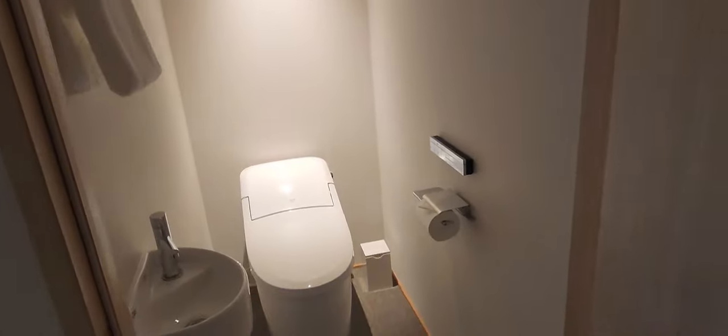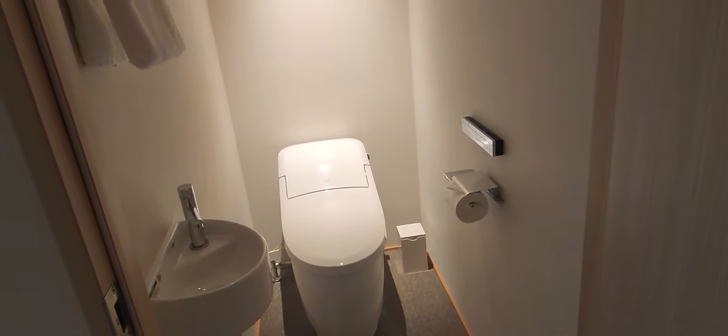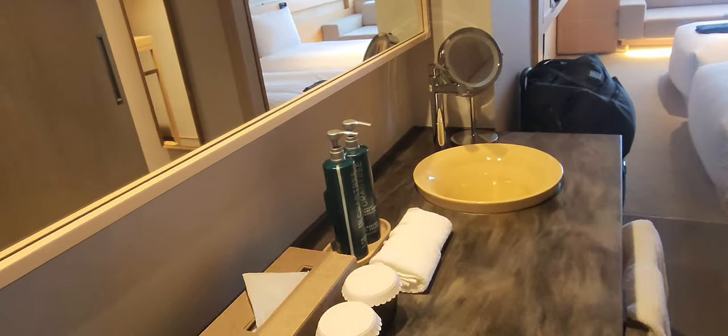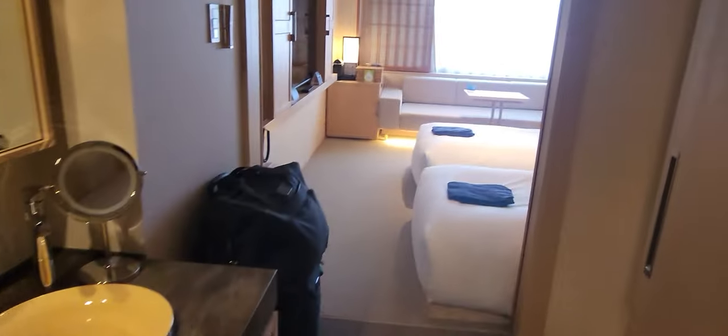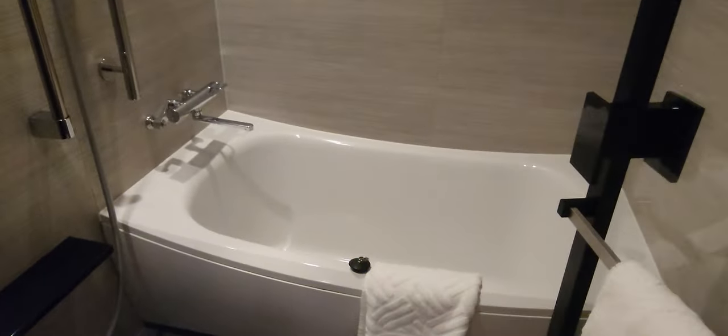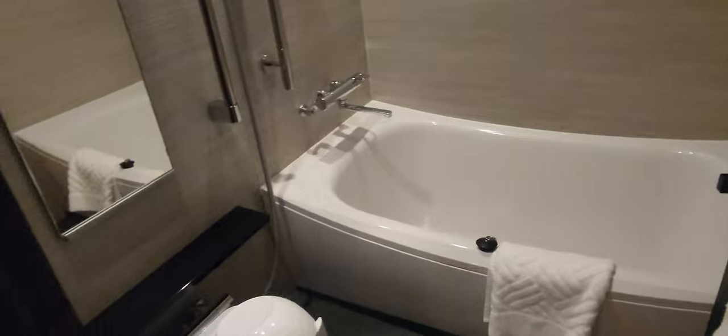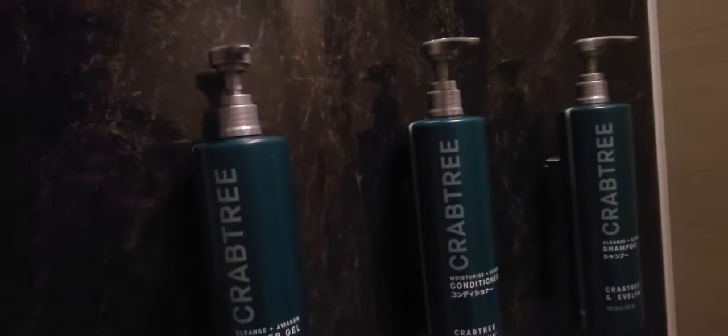Here we have, of course, a Japanese style toilet, but not Toto. This seems to be some Inax brand, and they have the Grab 3 and Evelyn line of bathroom amenities, these pump bottles. But we need to make a turn here to enter the bathroom. Well, this is basically a children's bathtub. You cannot fit an adult sized person there, but you do have a walk-in shower here on the left. And here you have more pump bottles, but yeah, I think that's fine.